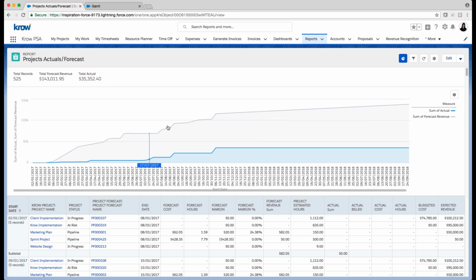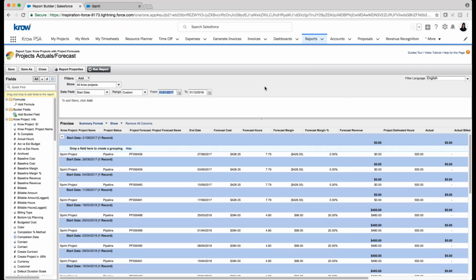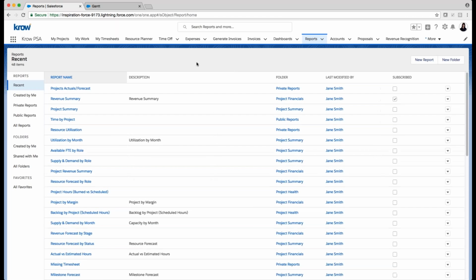And again, this is you looking at it overall, but you might want to slice and dice it by practice, by region, by organization, by project type. Show me pipeline, or only show me in progress projects and so forth. That's just simply editing this report using the reporting and dashboard engine, and I can just drag and drop and update that report as I see fit based on your business requirements.